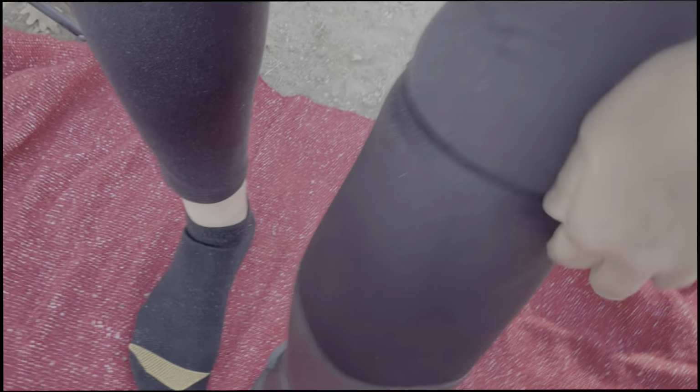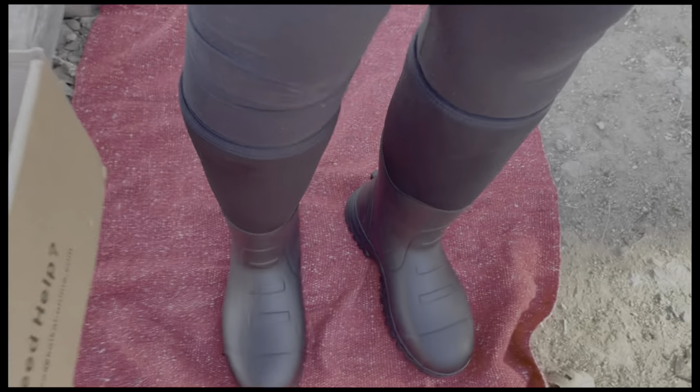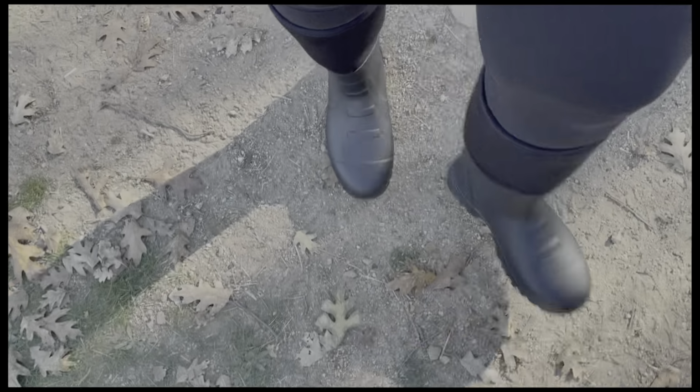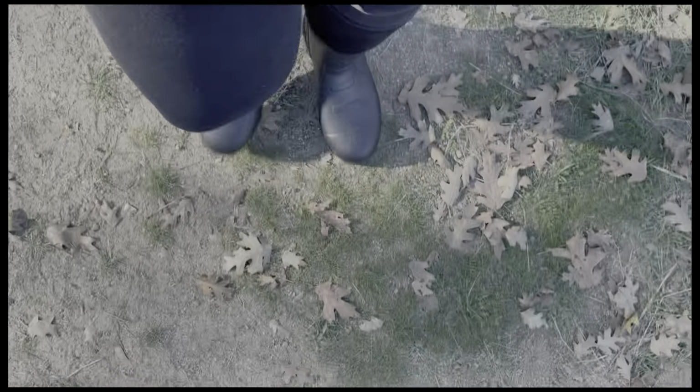Okay, they actually do fit. I get worried because I have thick legs. So they fit here on my legs and they're the right size. Let me get the other one on. Okay, yes, they both fit. So now let's actually walk around in the dirt. Yeah, these are really solid boots. It is weird wearing something this sturdy. These are really for doing work, protecting your feet.